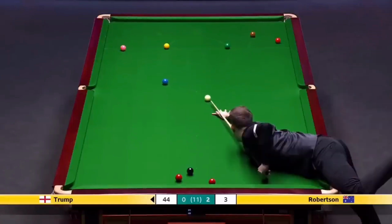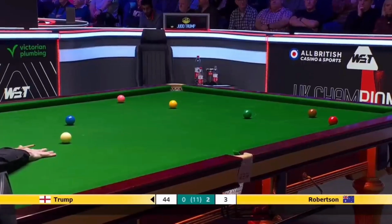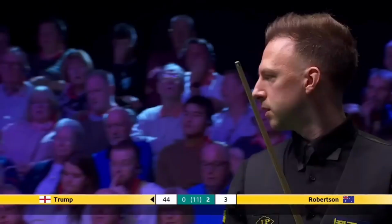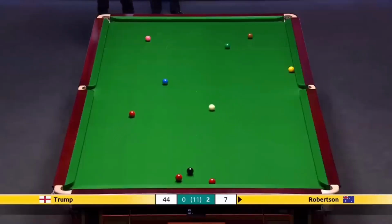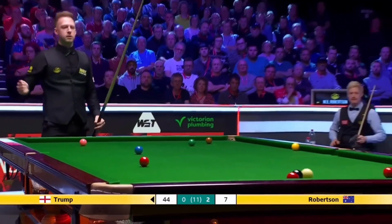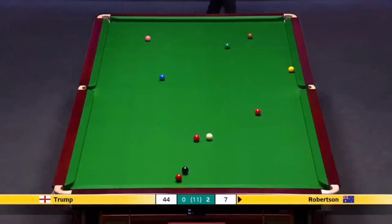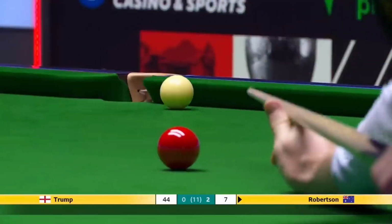Foul. Fancy him to knock that in. He's been knocking those type of... There you go, you see, Judd. And he'll put it down to the fact that Neil was very lucky there. He was outstretched and everything to play that shot, but he just decided to go ahead and play it.